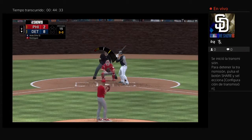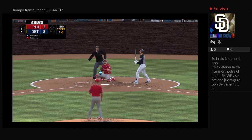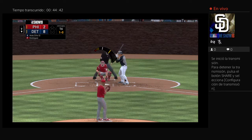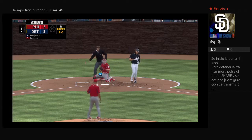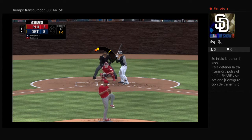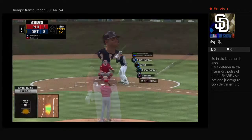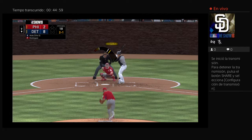Stepping in and ready for another shot, John Hicks will try and get something started in the home half of the 7th. 1-0 the count. The 1-0 is taken for a ball as that slider broke off the plate. When you're down 6 on the mound, you got to at least throw strikes here. And a good comeback fastball there. It's 2 balls and a strike. The 2-1 runs a bit inside.